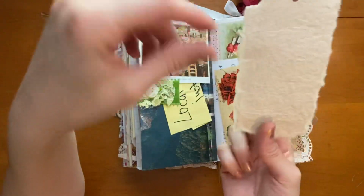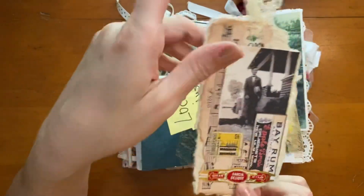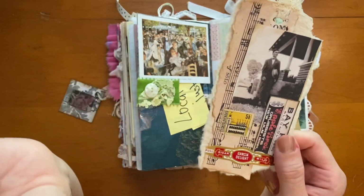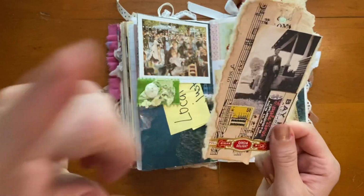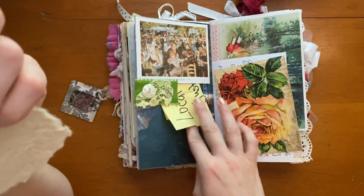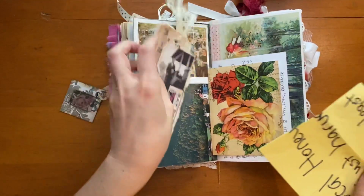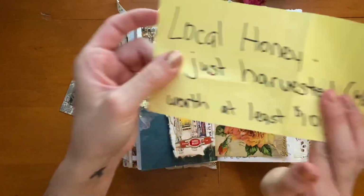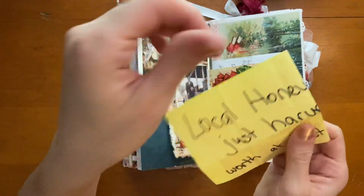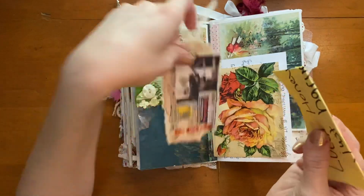On this side, I just used a piece of handmade paper and made this collage tag, again using some of my digitals. This was from my Handsome Men set, and this is another from Theta. I love her labels set. It's so pretty. And then here I added in this little sign that came with a bottle of honey that I bought from a rummage sale.